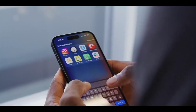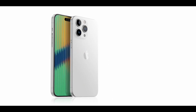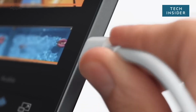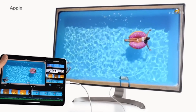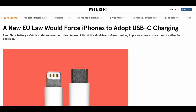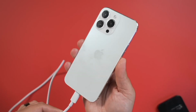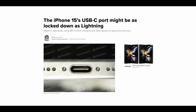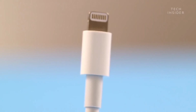At the top of the list of potential iPhone 15 design features is the disappearance of the Lightning port. After the EU introduced legislation last year requiring that all phones sold within its member countries use USB-C, Apple confirmed it would comply with the changes. It has until 2024 to do so, and is yet to clarify whether this year's iPhone lineup will be the first to feature the port.